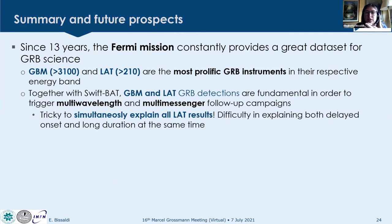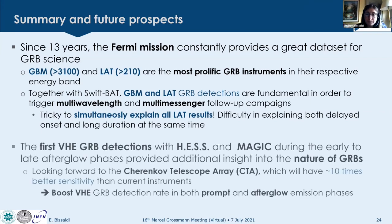Since 13 years, the Fermi mission is constantly providing a great data set for GRB science. GBM and LAT, with this number of bursts, are the most prolific GRB instruments in their respective energy bands. Together with all the others, with Swift-BAT, and also AGILE that we heard before, they are really fundamental in order to trigger the multi-wavelength and the multi-messenger follow-up, not only for gamma-ray bursts, but also for GW.